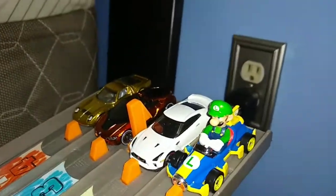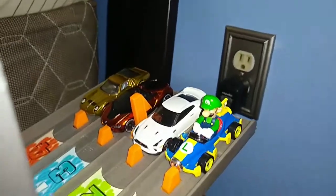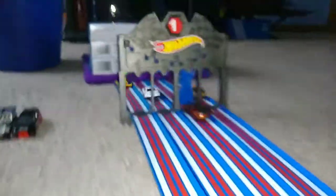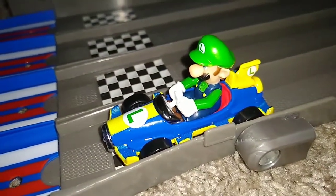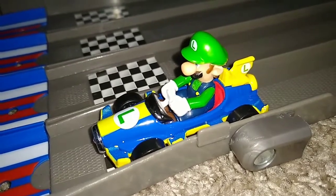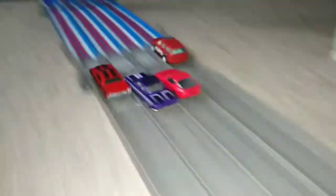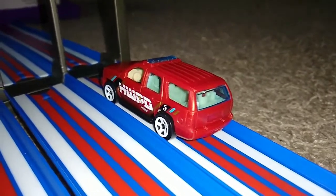Be sure you comment hashtag random selection in the comments section, because we got 3 ID cars and 1 Mario Kart vehicle getting ready to race. ID what? Luigi says IDK or IDC, because I beat them all. The Luigi Mario Kart vehicle gets the win. All right, guys, next 4. Lane 4, and it goes to the 07 Chevy Tahoe.